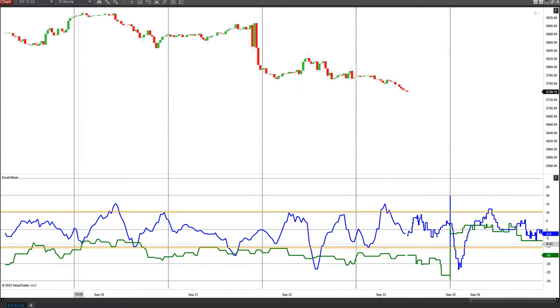Taking a look at the Astro Excel and seeing what happened this week. We had this move up to the 20th. This little bullish trend, we terminated up here at this high.